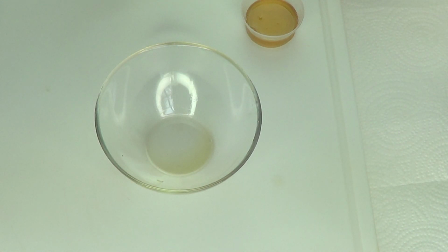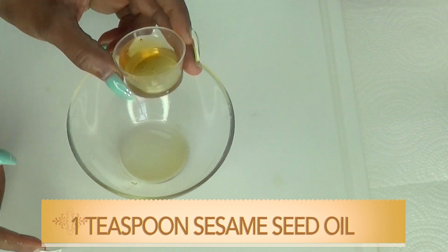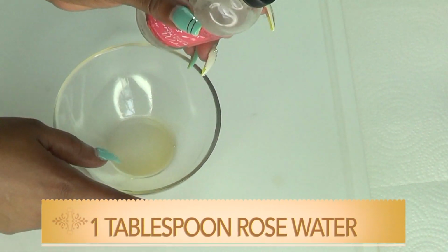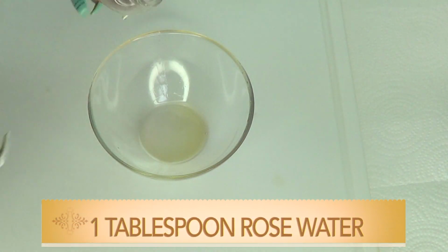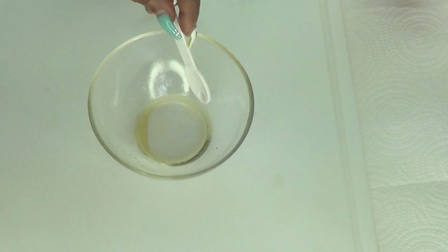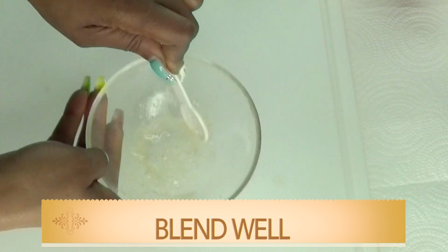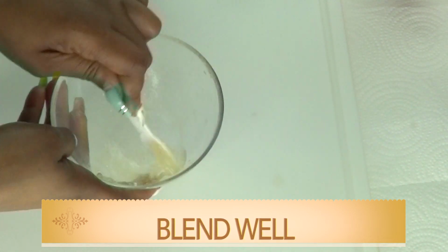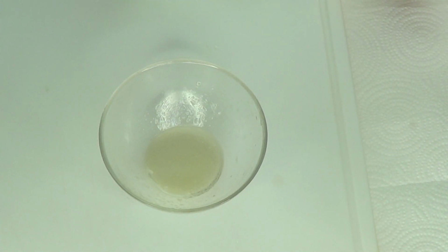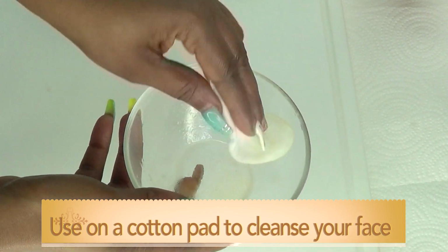Now to begin, the first thing we're going to do is cleanse our face, and I'm going to be using a teaspoon of sesame seed oil. Take a look at this, and here I have some rose water, and I'm going to use about a tablespoon of rose water. I'm just going to blend it with the sesame seed oil. Just mix it well. And once this is done, I'm going to use this on my face as a facial cleanser.